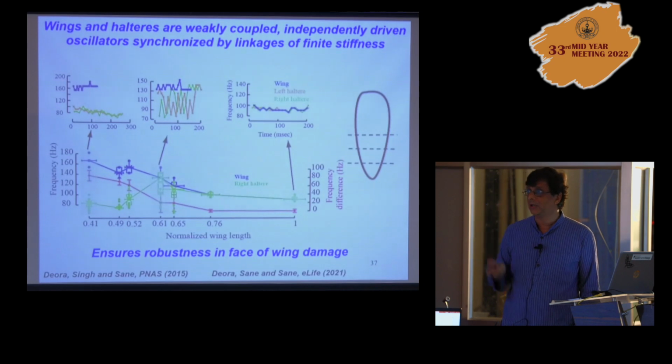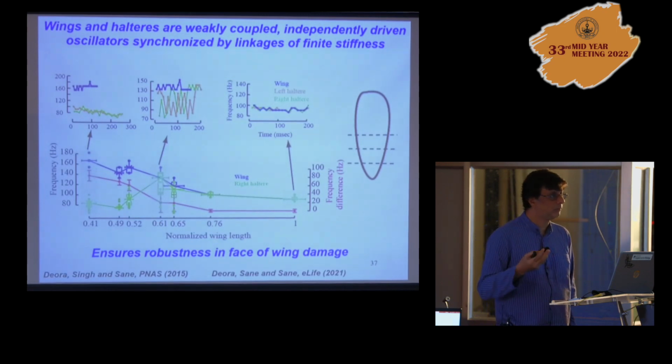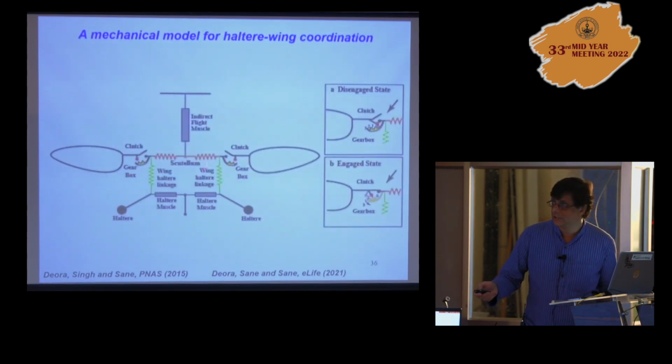the wings are coupled oscillators. So wings and the halteres are dual coupled oscillators. Each of these is an oscillator in its own right, but they're coupled by a weak linkage. So this linkage here is a weak link. This is a strong link.